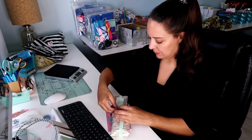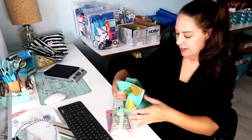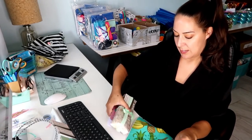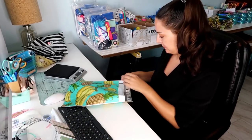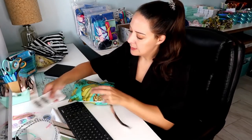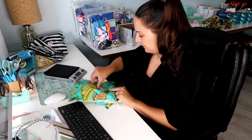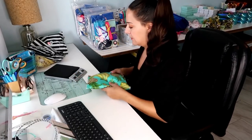Just for something a little bit different. Let's do some bananas, because the green matches. And a thank you sticker. I'm gonna say this is 7 ounces.